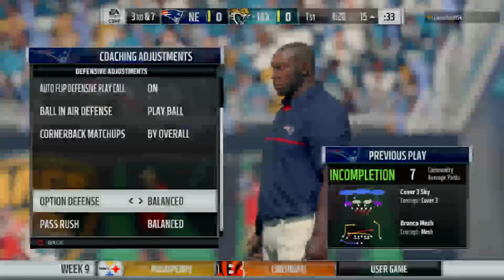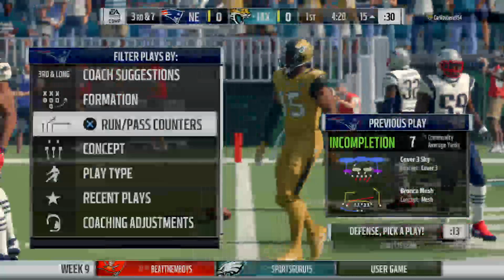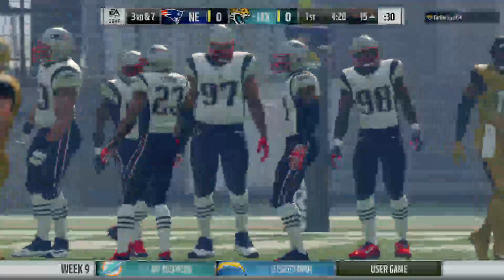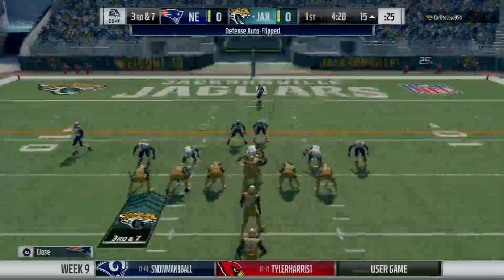This defense is not going to make it easy for you. They're a physical group, and we just saw it there on that play. He came in, made the contact, just as he's trying to haul it in. Here comes the 7th play of this opening drive. They've moved it well, but here's 3rd down.